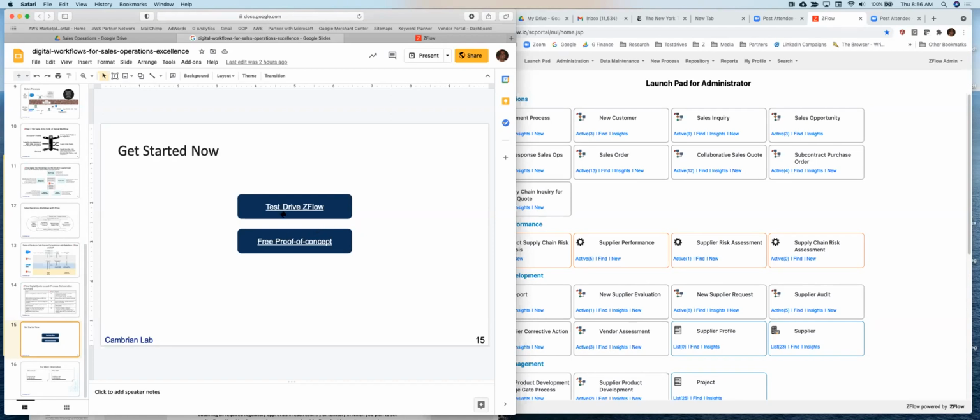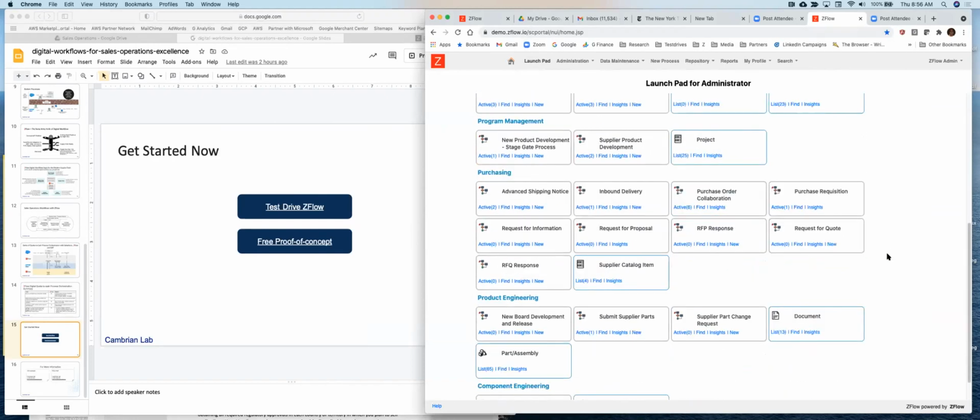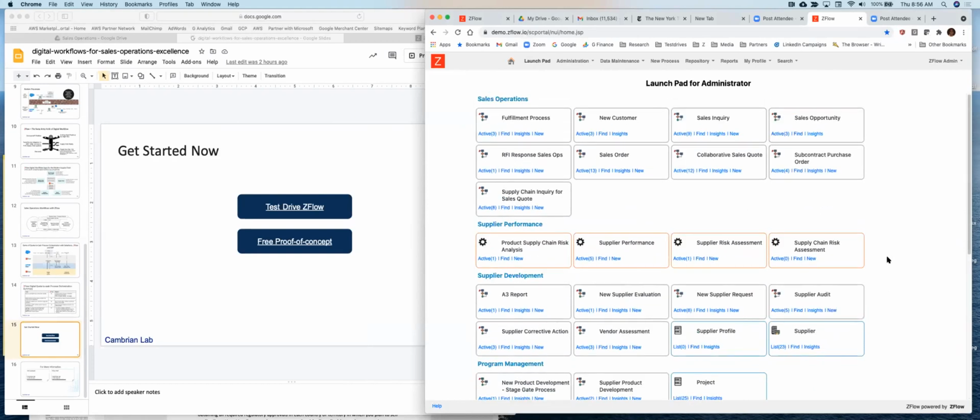In the case of the test drive, you will get your own ZFlow, filled with all of these different types of workflows. You can pick and choose. We have several for sales operations, several for supplier development, and we also do a lot of work in product engineering and component engineering. These are our three big areas because we deal with supply chain. Supply chains are always involved in these cross-functional workflows. So you'll get all of these that you can try using a test drive.